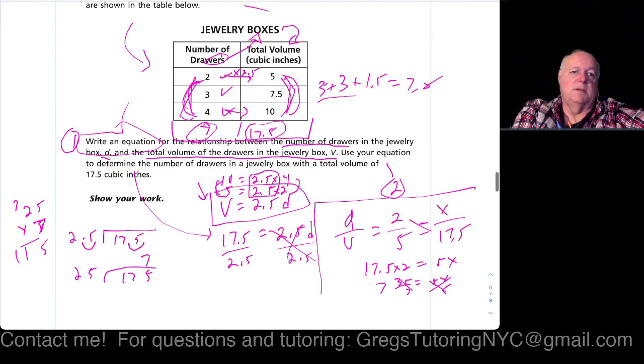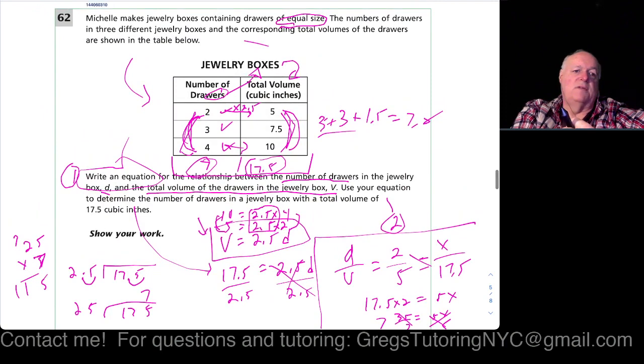If you look at that table, 17.5 is the largest number comparing the 5, the 7.5, and the 10. So if you got an answer of like 1, you have to know that's wrong. Just use your logic to do an estimation. So 17.5 is teetering on 20. So if 4 was 10, then 17.5 is closer to 8, and it turned out to be exactly 7.